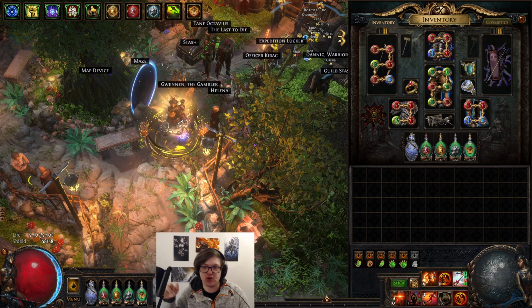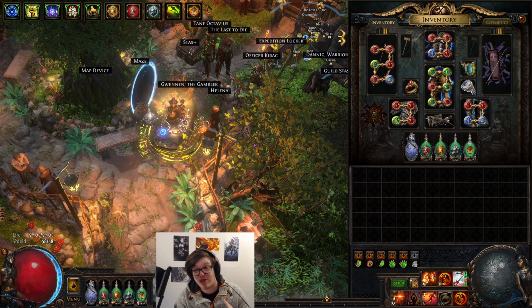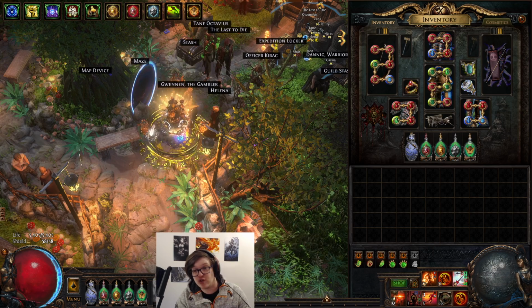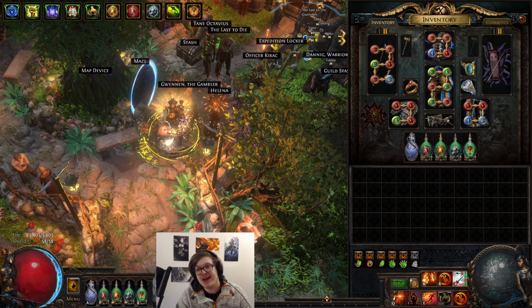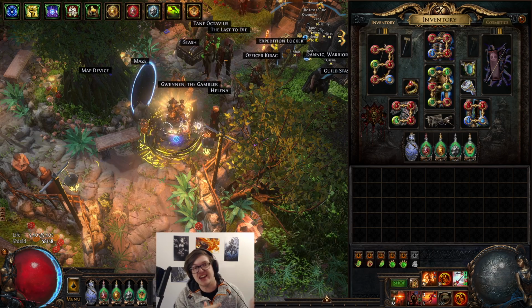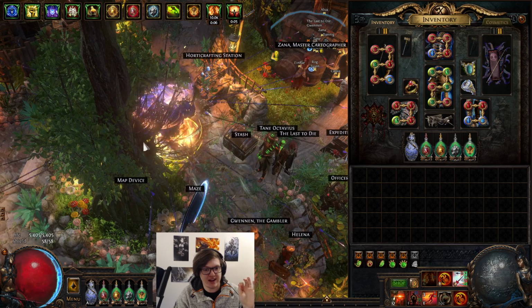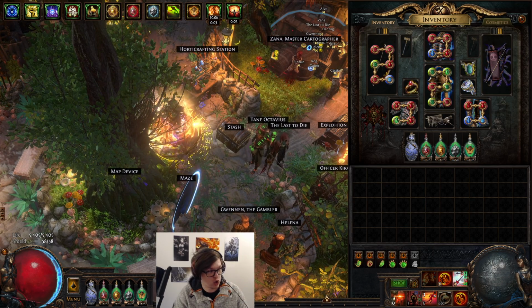So in this video we're going to be talking about manipulation, whether or not this belt is actually worth 300x, and of course why I decided to pick it up a few days ago and I am using it, and also versus Headhunter. Having used both of the belts now, I got some pretty good insights for you guys, and I will give you the inside scoop.